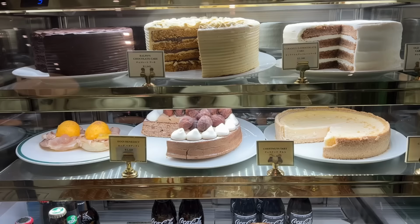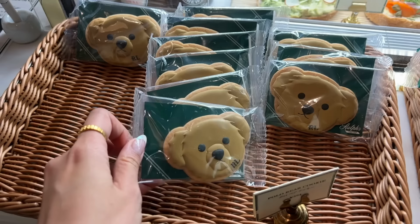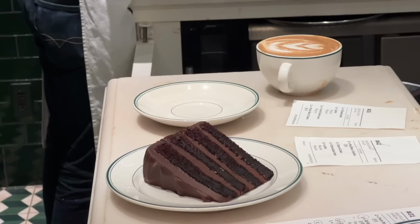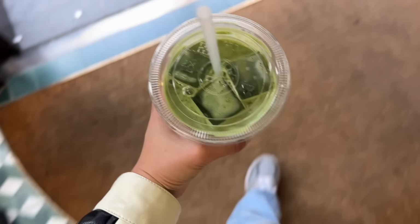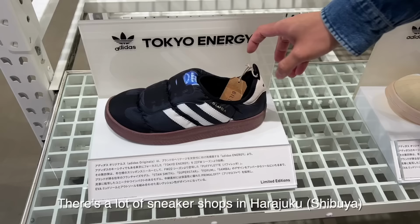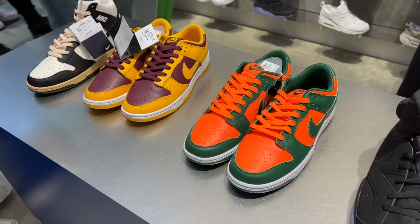They have caramel chocolate. We don't have that. And we don't have this chestnut. I like this one, looks like Cheetos.